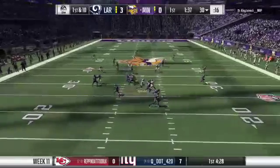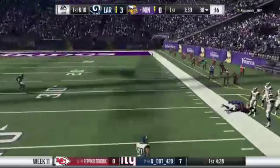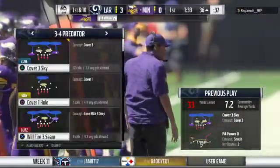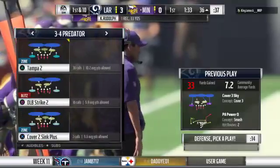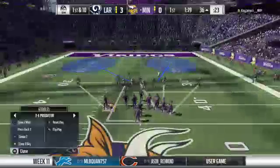1st and 10. Cousins sliding out of the pocket. Now he's going to let it go deep right. He's got a man. Complete. And he's going to be out of bounds, but able to take it inside the 40-yard line. A very nice pickup of 33 yards.